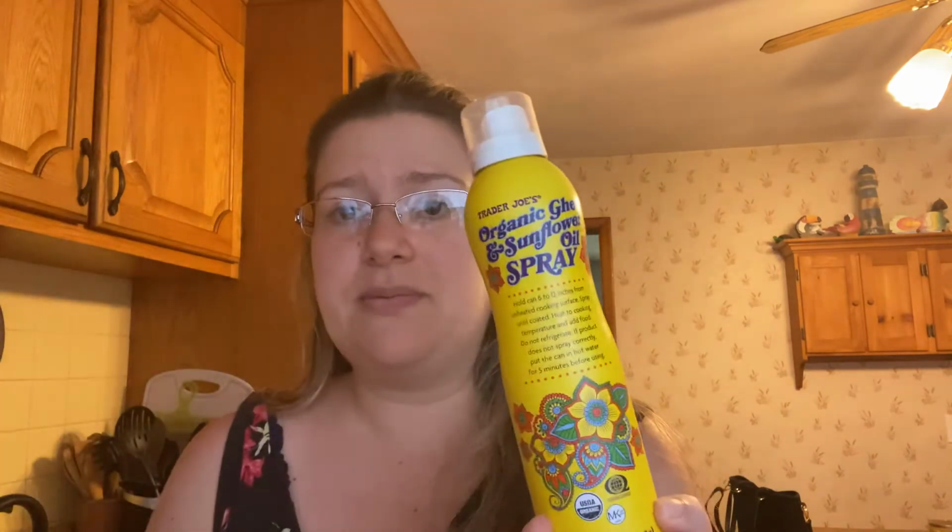Why not, right? I got their organic ghee sunflower oil spray to spray in the pan. Beef broth. They have organic everything there, which is amazing. Then I got the sourdough bread. Everybody's talking about it now, it's like the thing on the internet, the sourdough bread. I'm not the kind of person that's going to be making sourdough bread, so I decided to buy some.